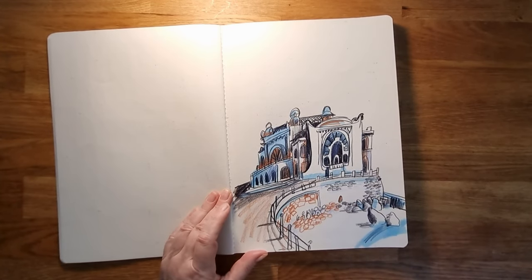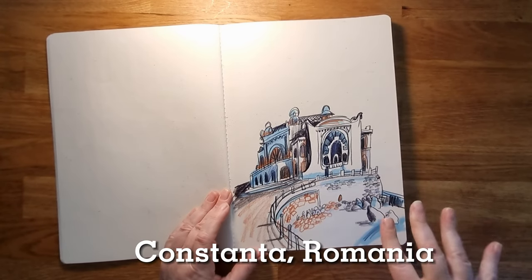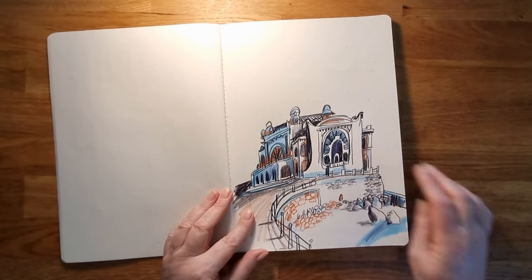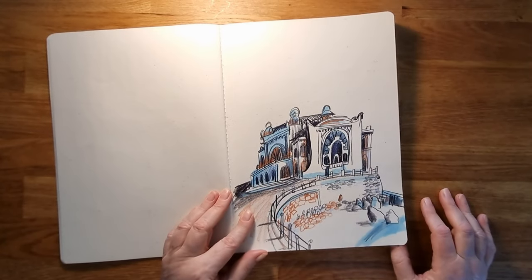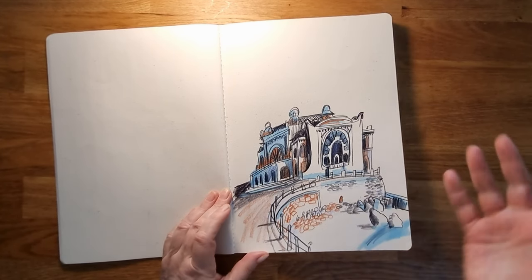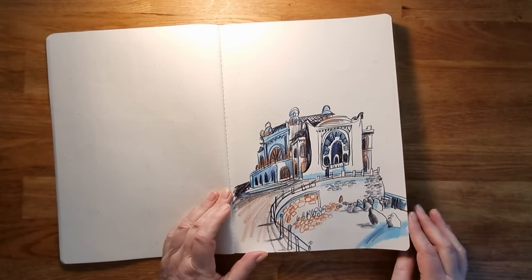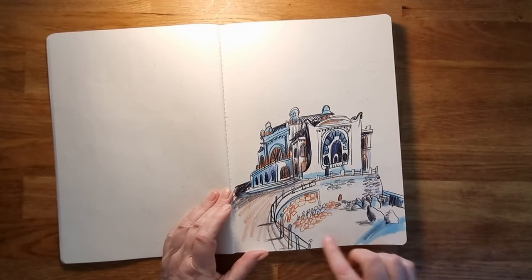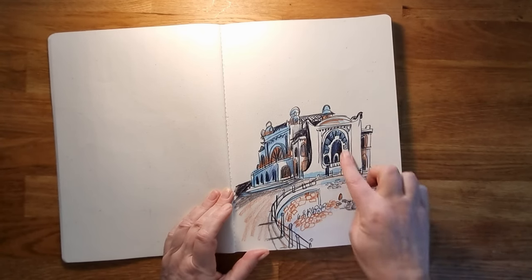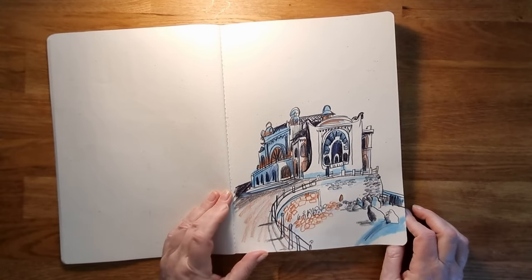This was in Romania. I went to the Black Sea. I can't remember the name of the town, but yeah, in Romania. And there was this gorgeous building that had been abandoned. I think it was an ex-hotel, ex-casino, ex-a lot of things. And now it's just on the water's edge, abandoned. And similar materials here, the blue marker. This is the Derwent Sanguine. And yeah, the dark indigo again.